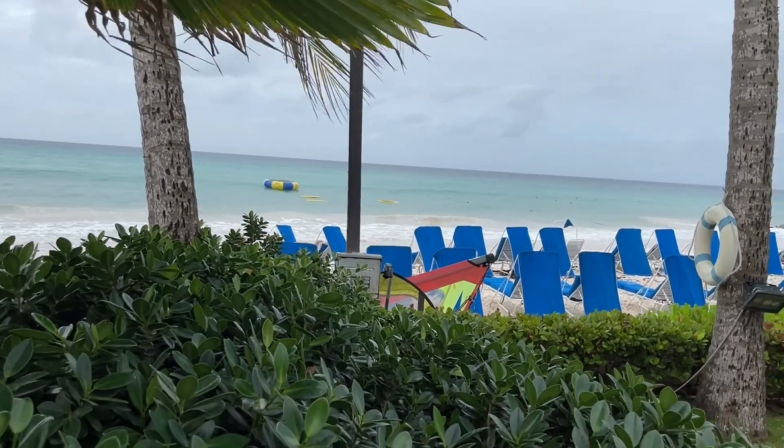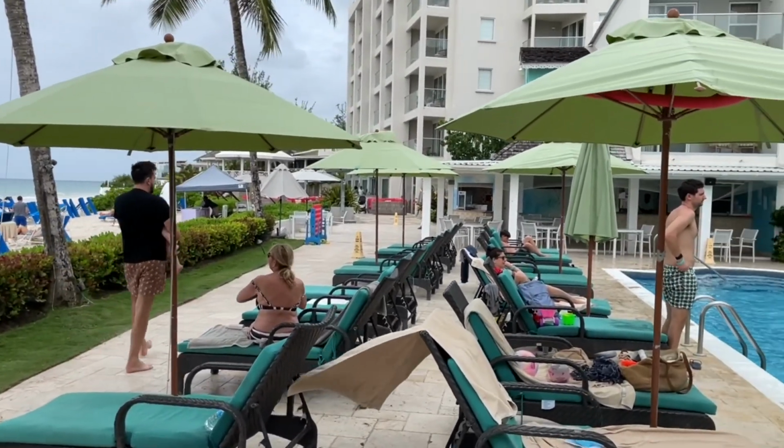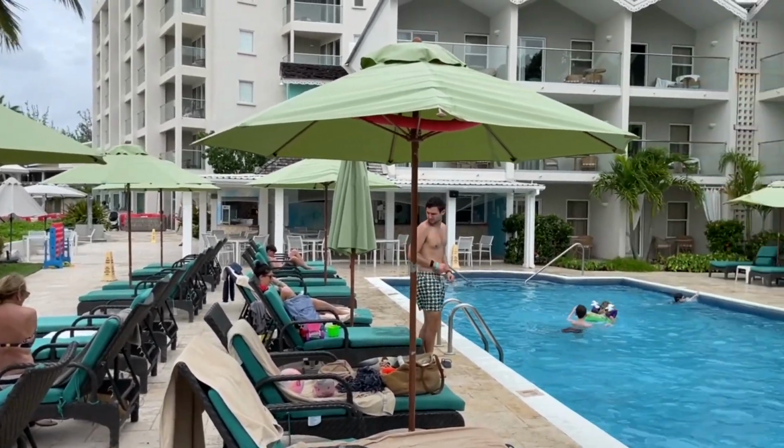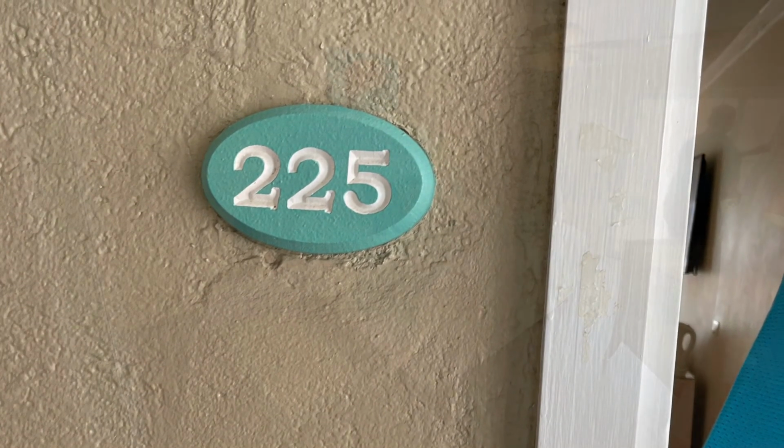There are about 123 rooms at this resort, with at least 3 options for every meal as far as restaurants. Great place to enjoy Barbados.